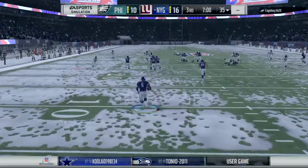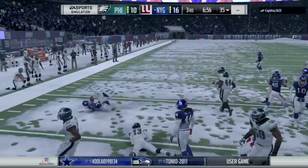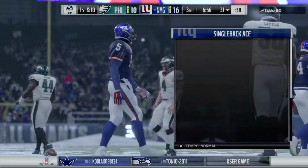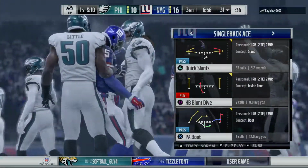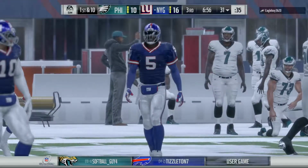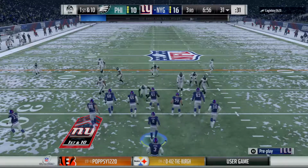This is fielded at the goal line. And nice work on the return as they'll start their drive just past the 30-yard line. Here's the Giant offense now making their way back out onto the field. They have the lead now. They'll be looking for some separation as we begin the third quarter.